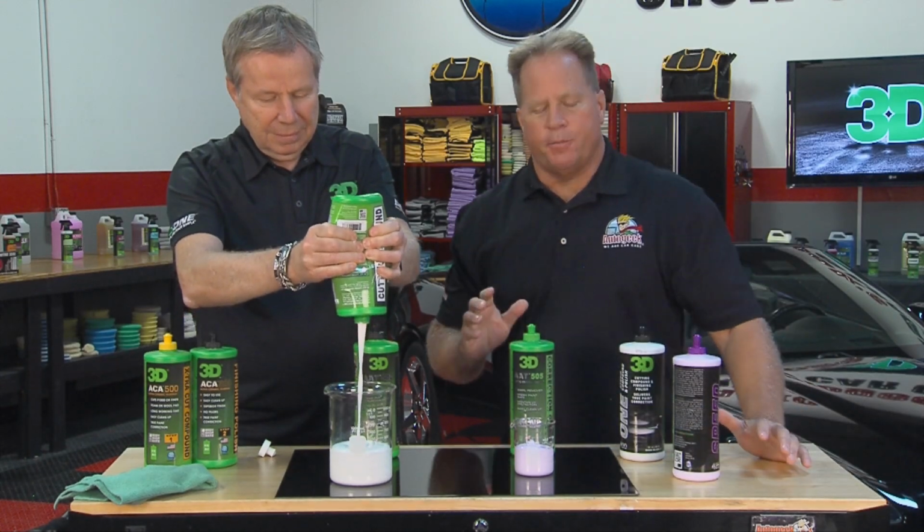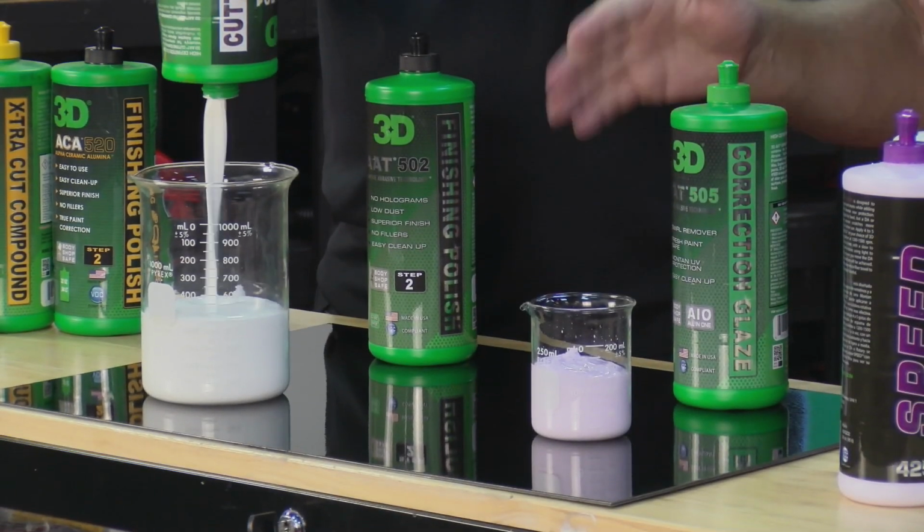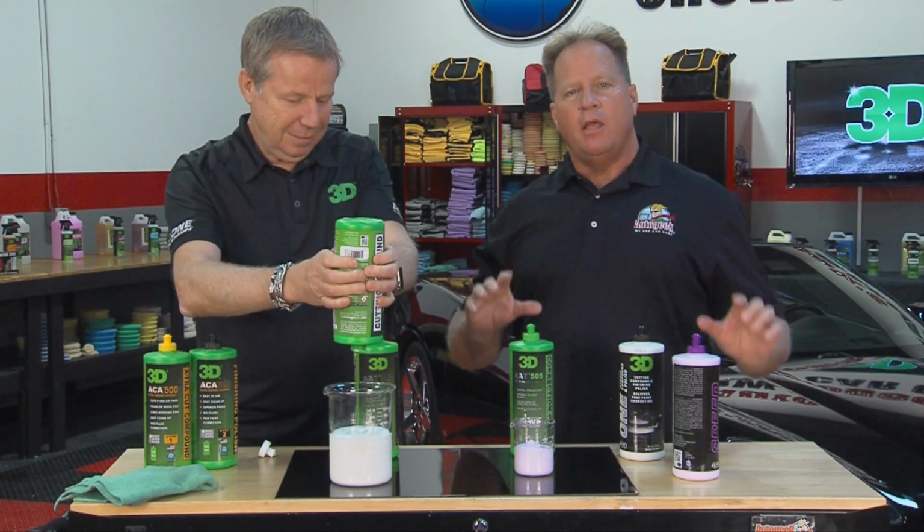You know what we're doing here is we're pouring some of the products out into these clear beakers because what we're going to talk about today is abrasive technology.